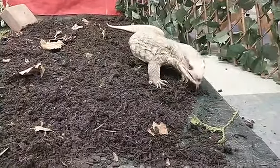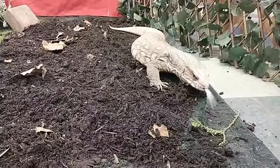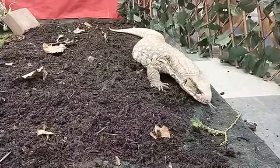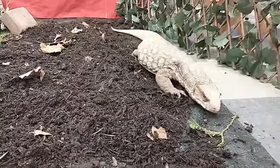You not wanting that piece? Okay. So, unfortunately for Rodney, his original owner was unable to keep him, but they did find a nice home for him here at Elmwood Park Zoo. Now, we cannot accept everybody's pets. We just don't have the space or the time or the resources.